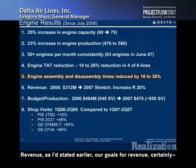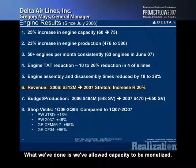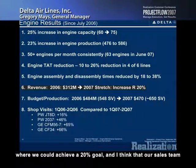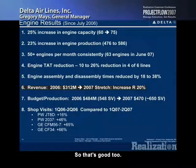Revenue, as I stated earlier: what we've done is allow capacity to be monetized. Our sales team is very empowered to go out and fill this capacity, and we've put ourselves in a position where we could achieve a 20% goal. I think our sales team and our senior leadership team is absolutely on the right track for that, so that's good too.